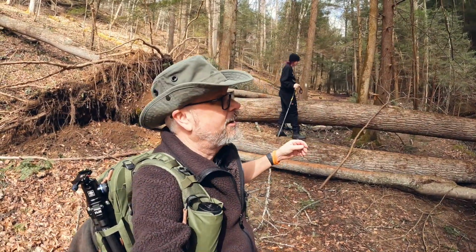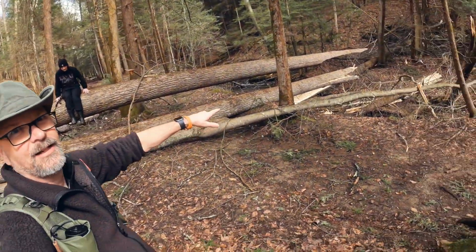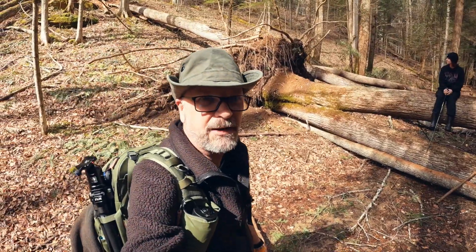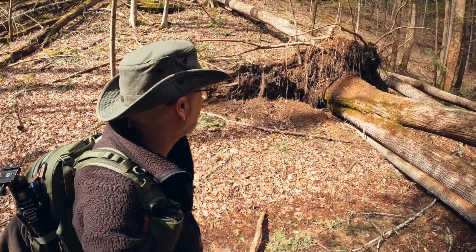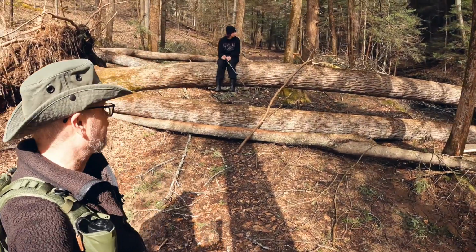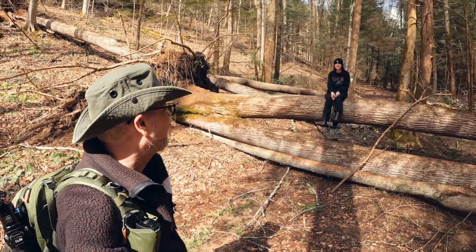So I was just here two weeks ago, a week and a half ago, and this was not here. So that's a fresh fall, and with all the rain last night and wind we got, I'm guessing it just fell last night, quite possibly. But yeah, it fell right across the trail, so I guess we'll just climb over and make it to the other side.